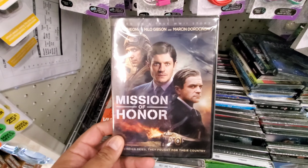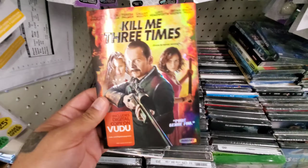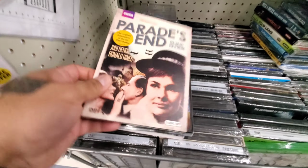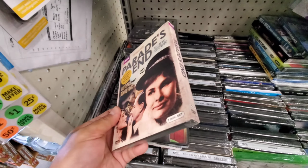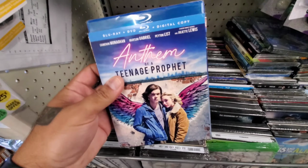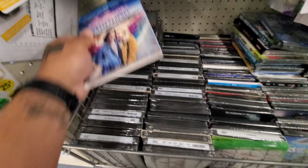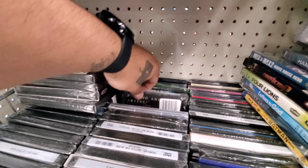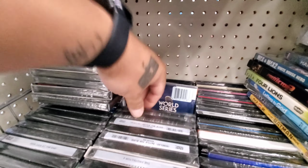Mission of Honor, I don't think I've seen this one here. Kill Me Three Times. Karma, Weirdsville, Paradise End. Not sure, that's like an older film right there. Top Cat. Oh, this one I picked up last time too. Anthem of a Teenage Prophet. Peyton List, I have yet to see that one as well. That Madden 17 again. So you can get a couple of games mixed in here as well, guys. So make sure you're checking them all out.